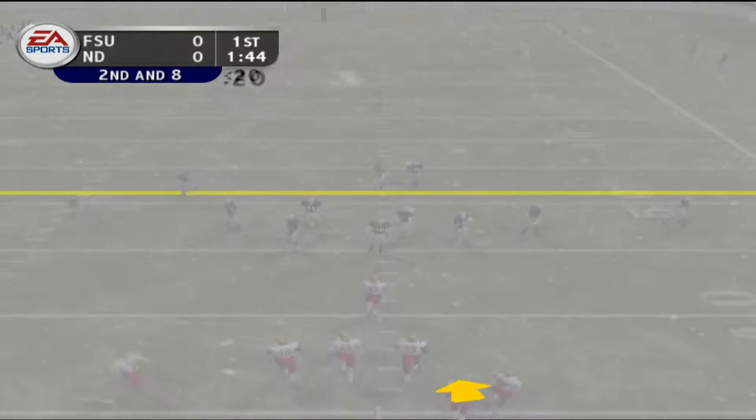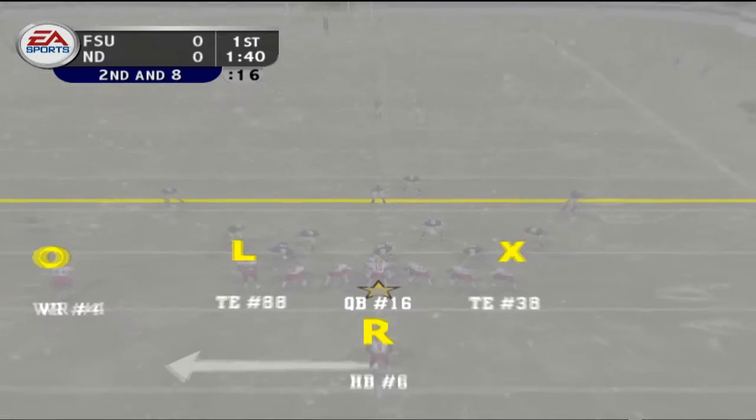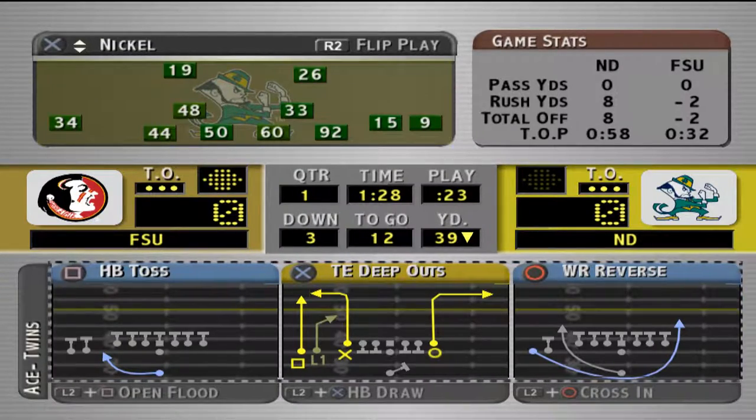It's second down and 8 to go. Ball on the 43-yard line. Two tight ends set. They're going to pitch it. And he's going to lose yards on this one. They came with a blitz that time and got to the tailback for the loss.